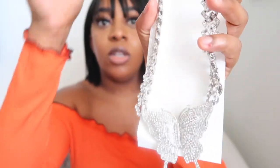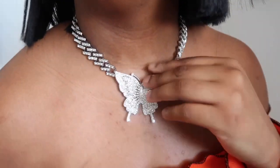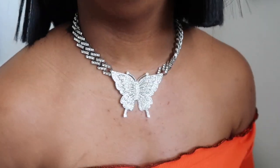So this is really, I'm trying to get close up. There we go. This is really cute, how it would look. Again, out of my personal aesthetic, but it is super cute. And that's what it looks like. So we're gonna wear that. Keep it moving with the next thing.